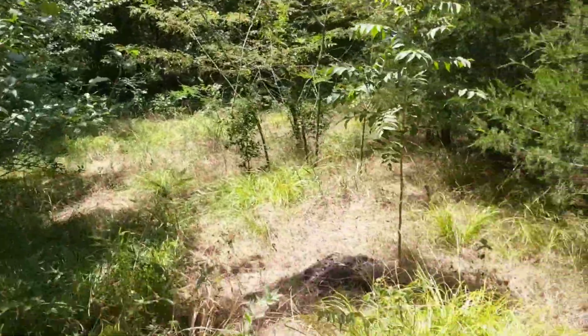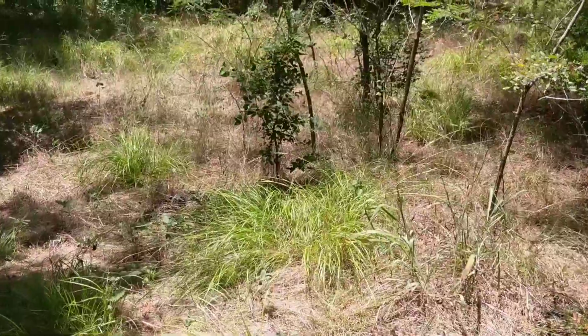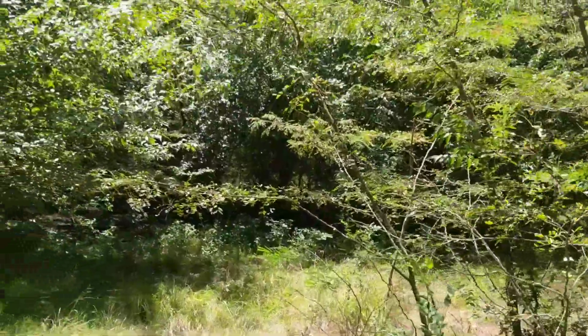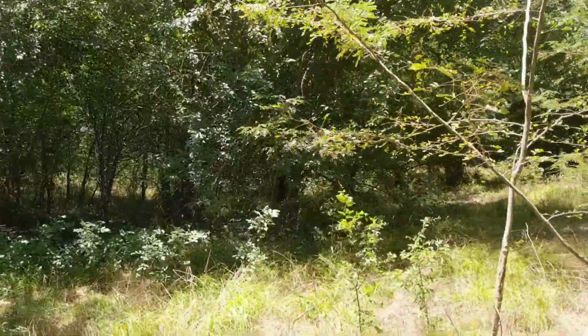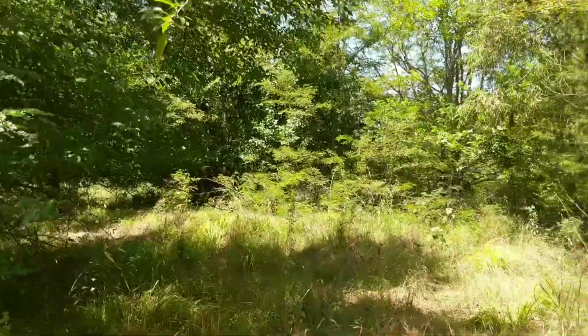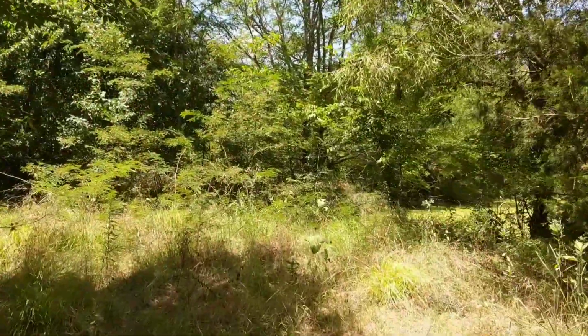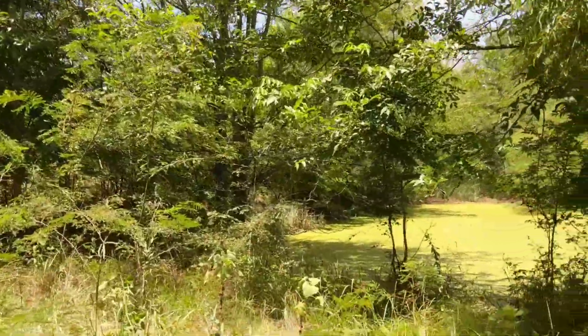Anybody planning on bugging out to the woods, you better know what you're doing. You really better know what you're doing. So anyway, I thought I'd show you this back part of the property.